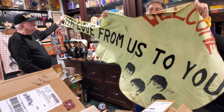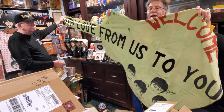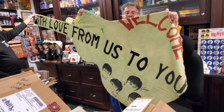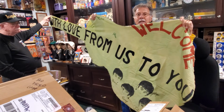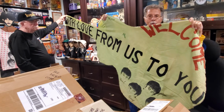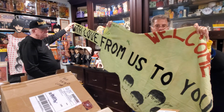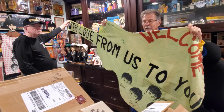What the girl had, the shape of a guitar. This is a guitar, an original banner that she made, a fan. I have a ticket, I have a picture, I have a program, I have all kinds of paraphernalia. This is a nice little original item that's unusual.